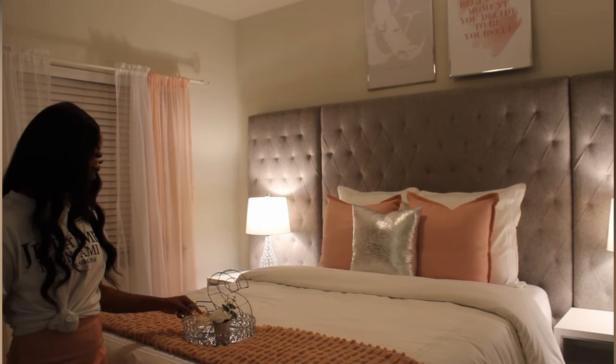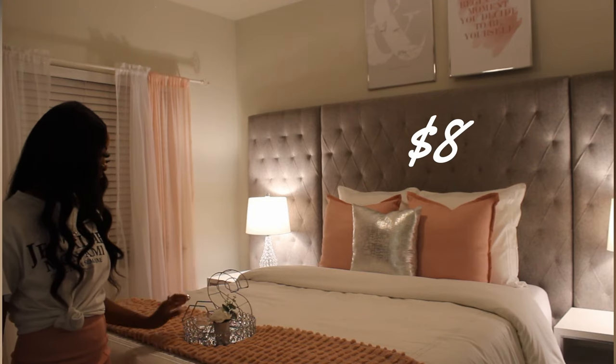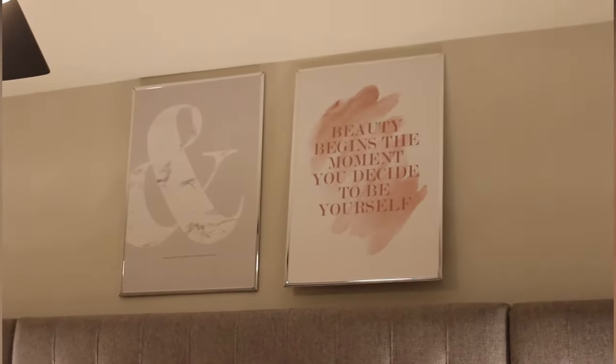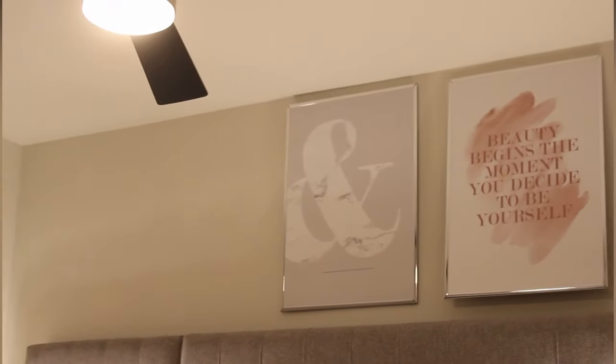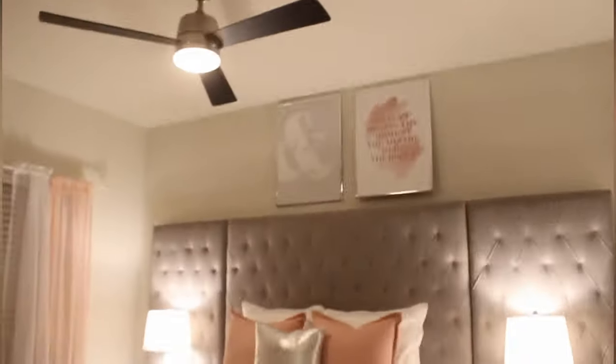And same thing, this is supposed to be a candle holder, but I put some of my Zen Gallery beads in there just to add some, you know, rose quartz up in the bedroom. I love this saying, like to be able to wake up every morning and just be able to read that. It says, beauty begins the moment you decide to be yourself. And that's an inside, and it's like marble. I don't know if you can tell. So I thought that was really nice to tie in the marble in my bedroom as well.